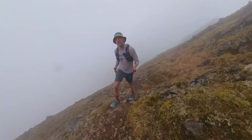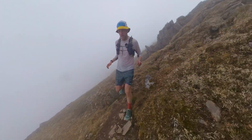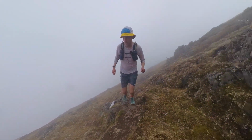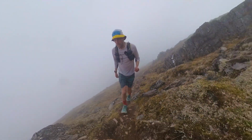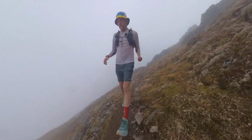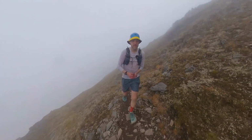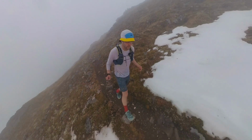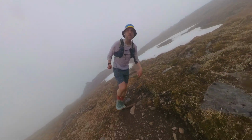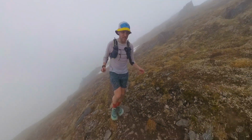Still a little ways to go along this ridge, but I think right here I might be at the section where I'm skirting past the high point of the Mount Juneau Ridge, because the trail and the race both skip that. So I think it might be off on my left sometime pretty soon, but maybe I'm not there yet. I'm hoping I'm there.